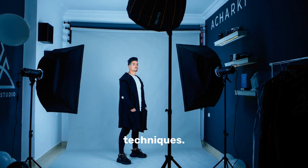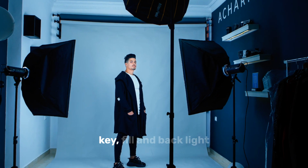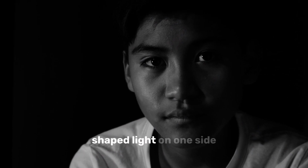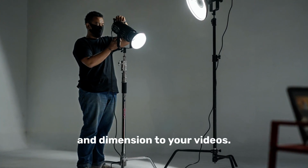Let's discuss some lighting techniques. Three-point lighting is a classic setup, using the key, fill, and backlight strategically. Rembrandt lighting creates a stunning look with a small triangle-shaped light on one side of the face. Experimenting with these techniques will add depth and dimension to your videos.